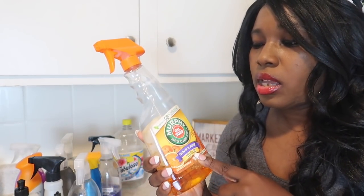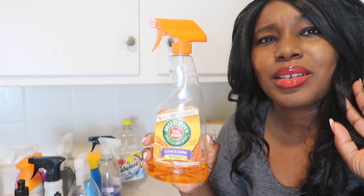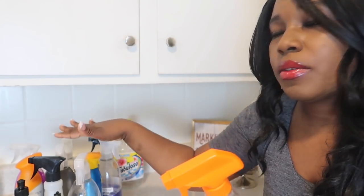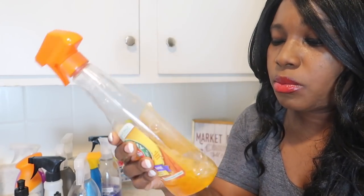Murphy's oil soap we use for our wood table. Wooden, is it? Of course it's wood. Our wood table, so the chemicals and all this stuff doesn't strip it. So this is what we use. We're actually pretty much almost out.